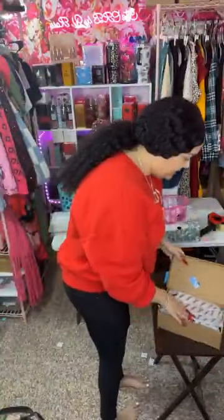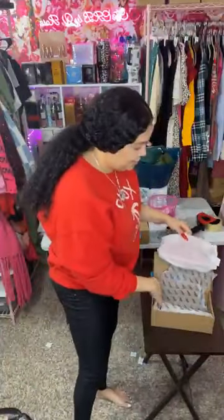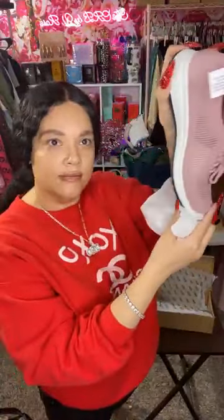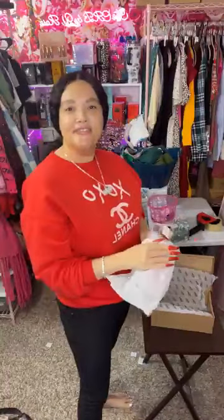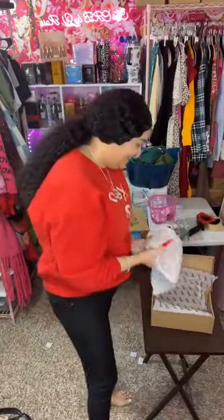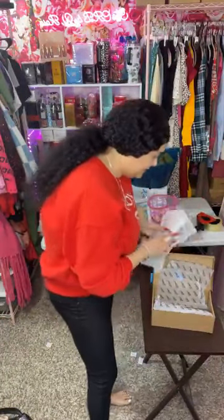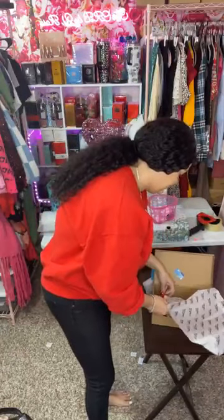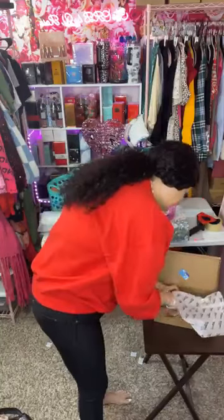Okay. So, we're packing Miss Melinda's order. She wanted this color bad, and I was able to get it in her size. So, size 7 of the ortho shoes in the mauve pink. Mauve pink, size 7. You never seen me pack orders, huh? Let me make sure they're both size 7 before I continue. 7. And 7.